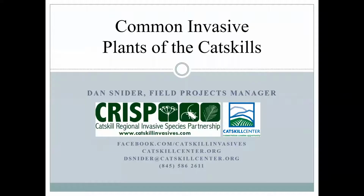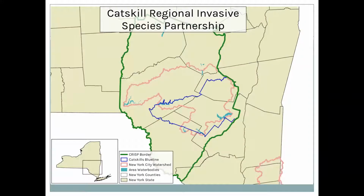So as Carolyn mentioned, I am the Field Projects Manager at the Catskill Regional Invasive Species Partnership, or CRISP, as I'll be referring to it throughout this presentation. CRISP is a large region. It's that green region on this map that you can see here. It encompasses the entirety of the upstate New York City watershed, in pink. And it also encompasses the Catskill Park blue line here in blue.